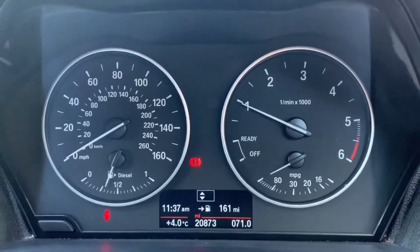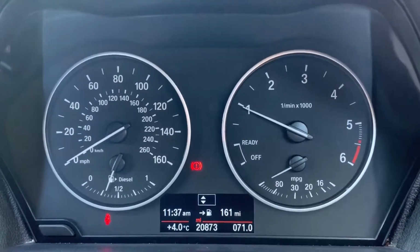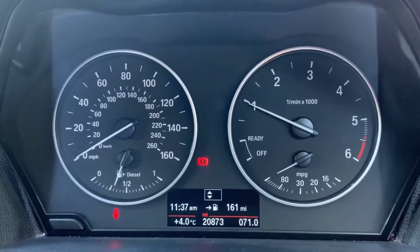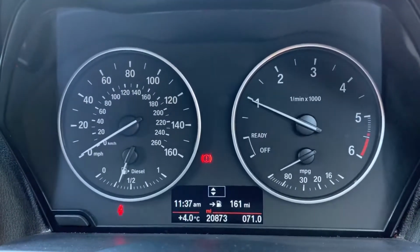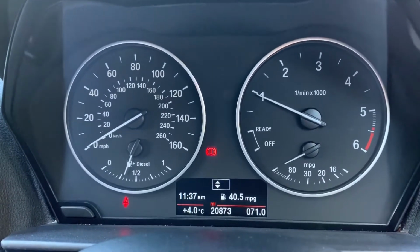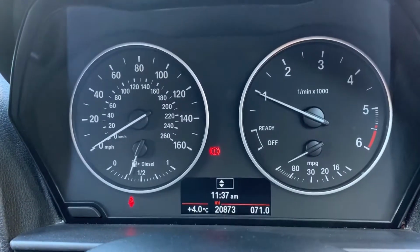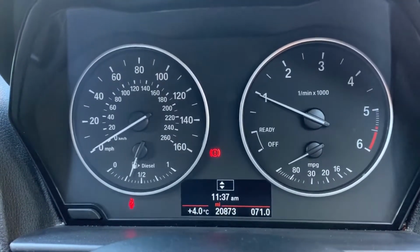Okay, so now that we're inside the car, we're going to start with the dials. On the right hand side we have the rev counter, and on the left hand side we have the speedometer and fuel gauge. You can see the total miles for this car, which are 20,873. You can change the information displayed directly above that by using buttons on the steering wheel for various different bits of fuel economy information, eventually back round to the beginning again.